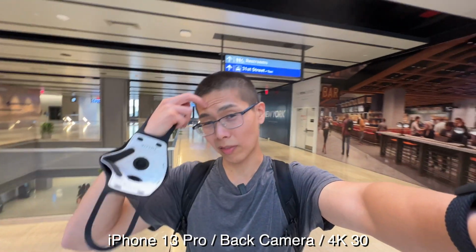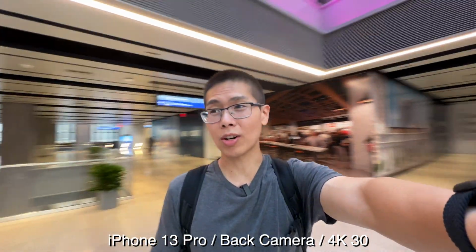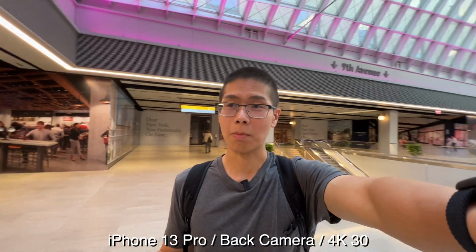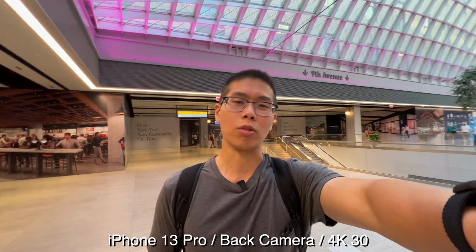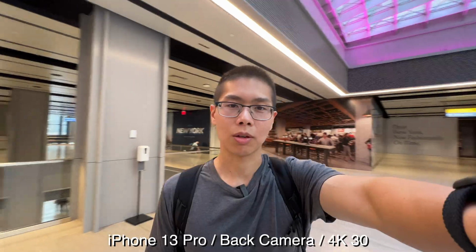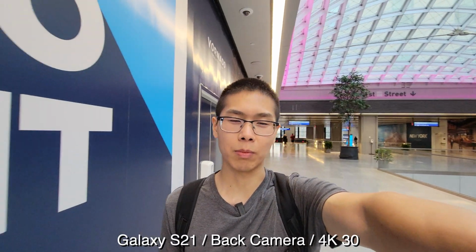So both phones do have a telephoto lens, but on the S21 you can zoom up to 30x, which is crazy because I don't think most people would need to zoom in that much, and it doesn't look too great. So for me, I think that it's more useful to look at something far away than to use it to take pictures with. On iPhone 13 Pro, you can actually zoom up to 15x. So I'm gonna try to zoom in and match up the pictures as much as I can.